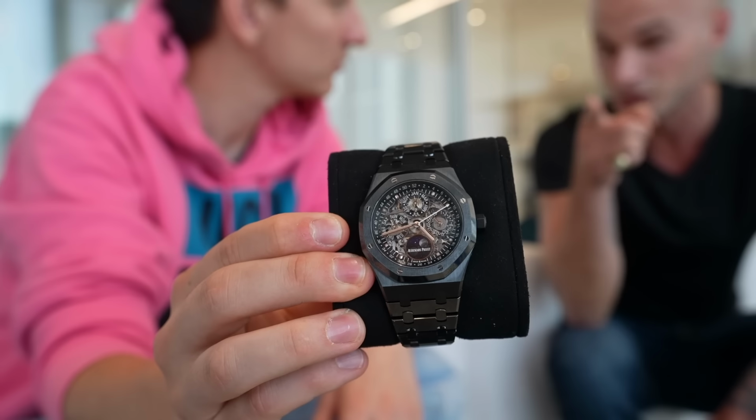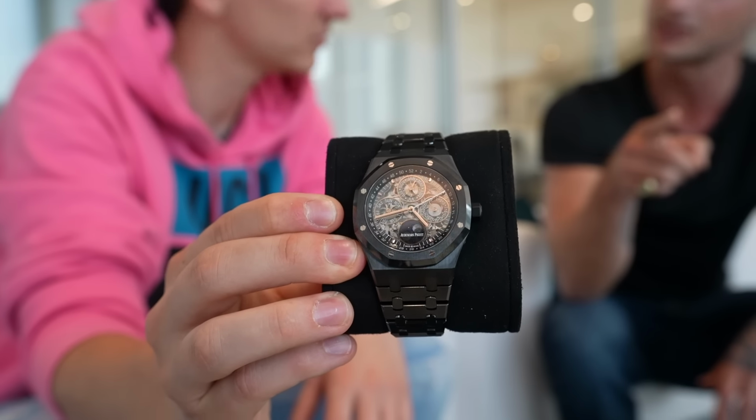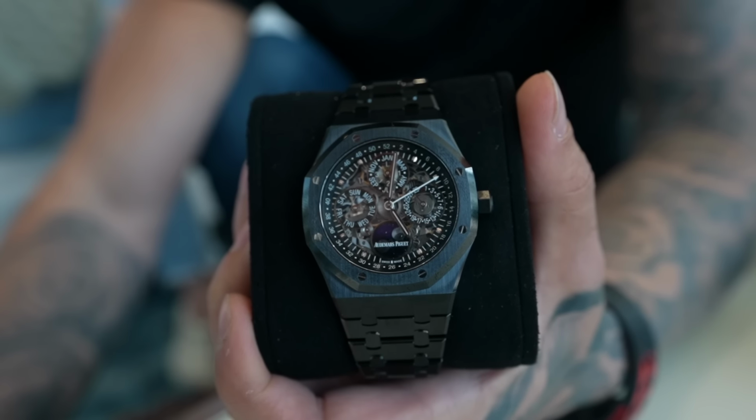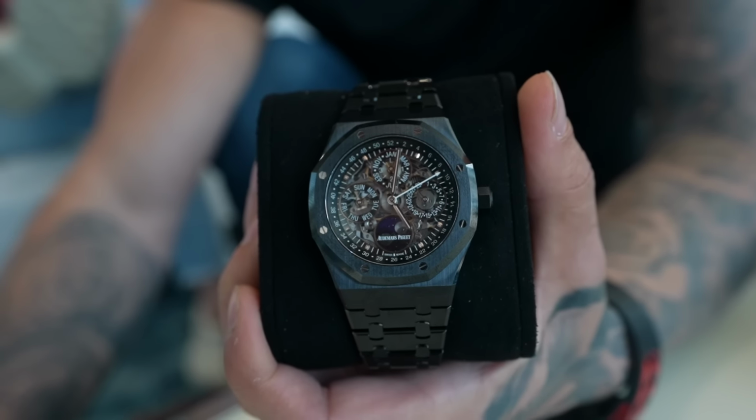I have this exact watch in gold without the skeleton, and it goes for about $300,000. This one with the full skeleton goes for, right now it's pushing about $720,000, $750,000. So even though this watch is made out of ceramic and not gold, it costs more than 2 times the gold version. Crazy. And how many did they make of this?